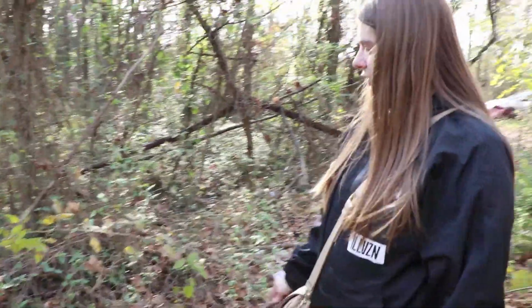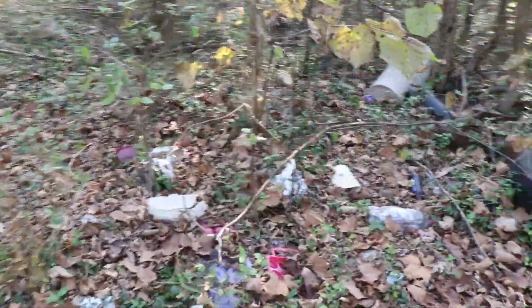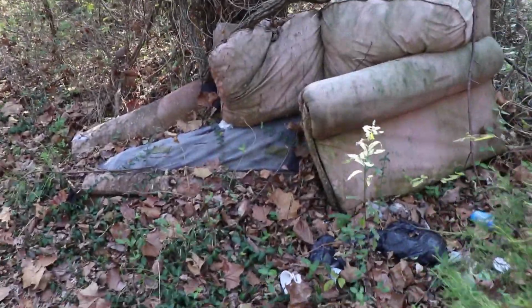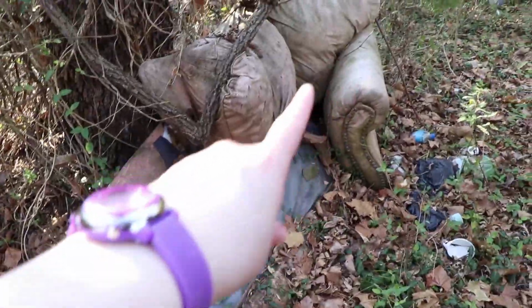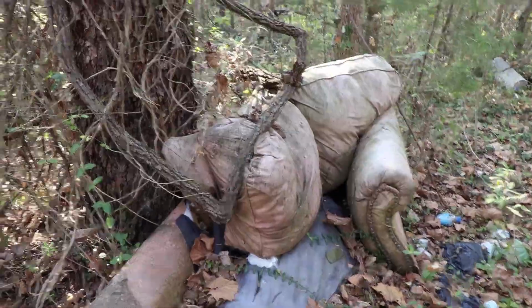Another mattress. Looks like someone's trying to wash their clothes. They got their Downy. Yes, they do. And the Scrubbing Bubbles and another tire. Someone was trying to clean up this place. That used to be a couch. Oh, it was a loveseat couch. See, that's stretched out and that's there. Would not want to sit on that.